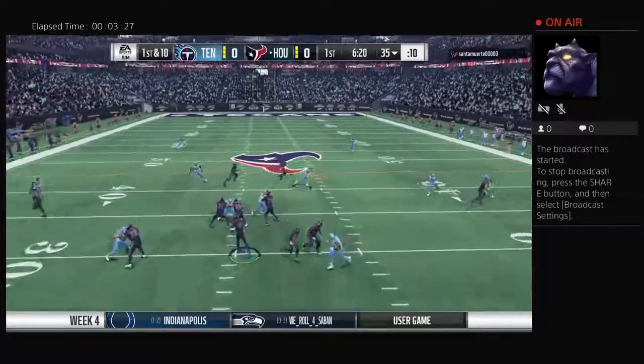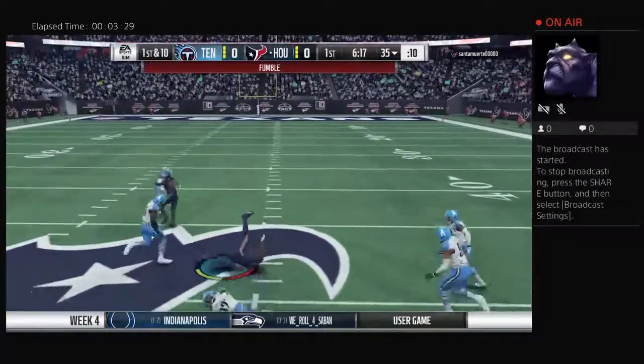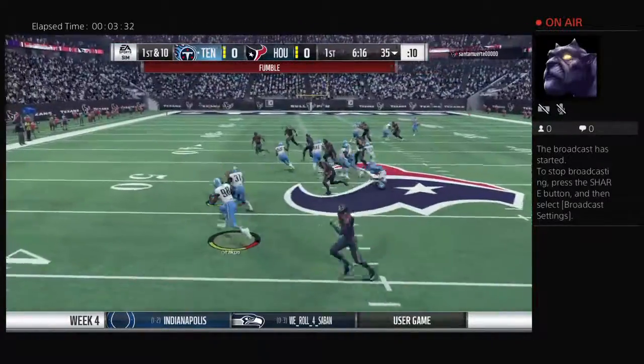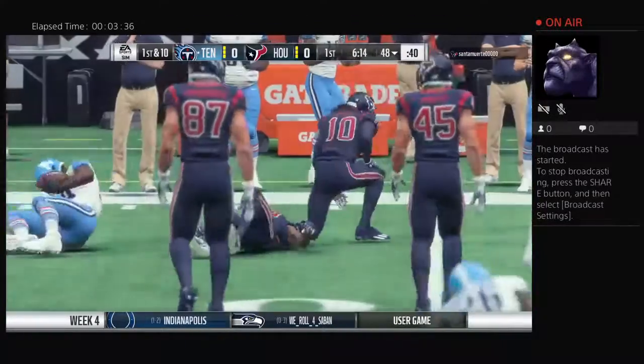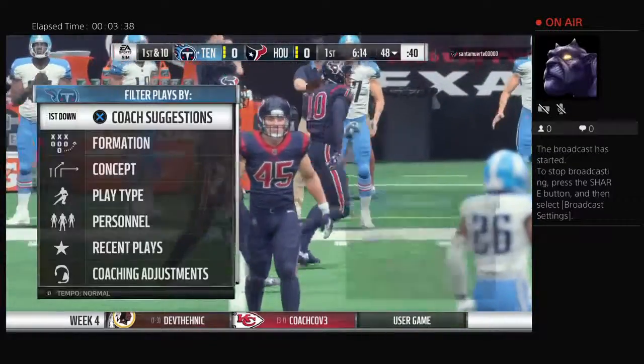Now a first down throw, Watson. Miller on the catch over the middle. And now Miller hit, and he fumbles. And it's picked up by the Titans. And his guys are going to take over at their own 48-yard line.